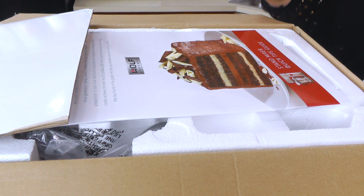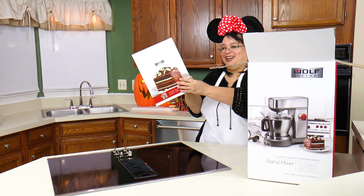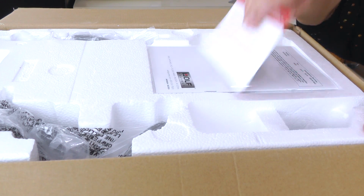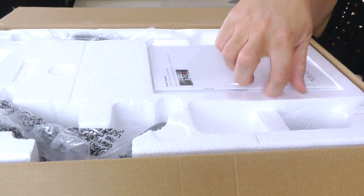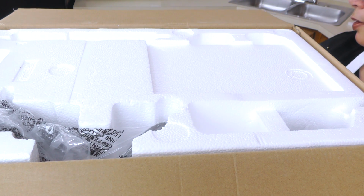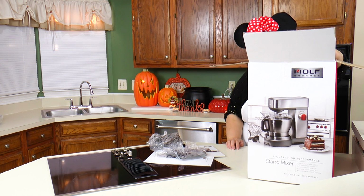This thing is huge. We have a really big quick tips guide that has everything on how to use it. That thing is huge. We have a warranty card. Yay. We have a manual. Let me get these attachments out of here. And assistant.